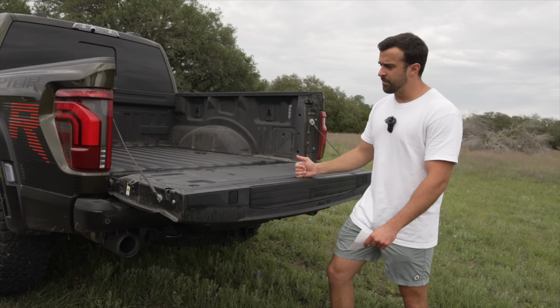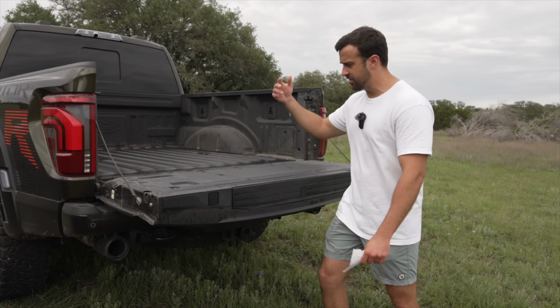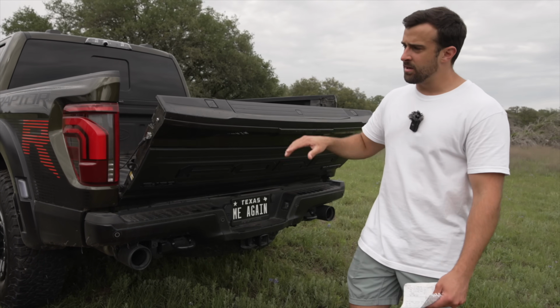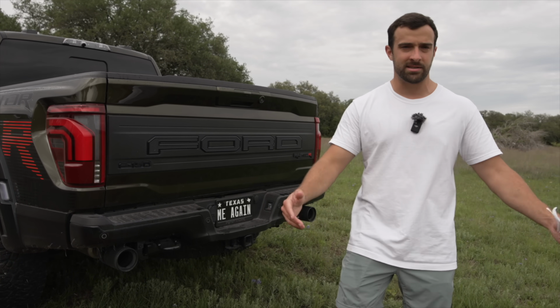As far as getting this back up, you can either press something on the key to shoot it back up if you're walking away from the truck, or if you're getting something out of the truck with your hands, you just knee it up real quickly, drop it, and it closes itself. That's something I thought was a totally soft thing that no one needs for a truck, and now that I have it, I guess I'm soft. I kind of like it.